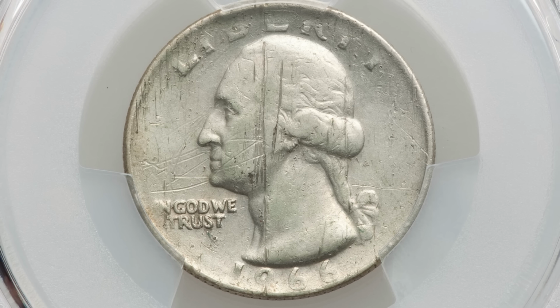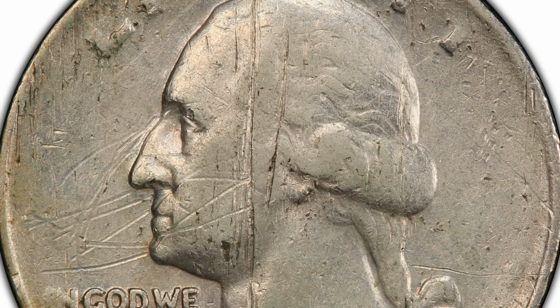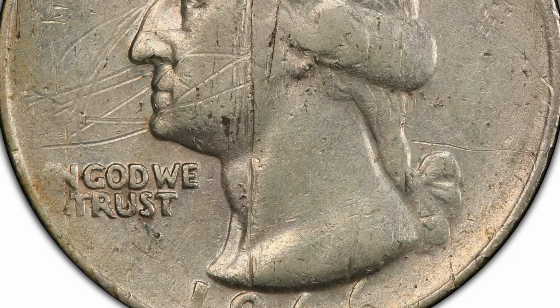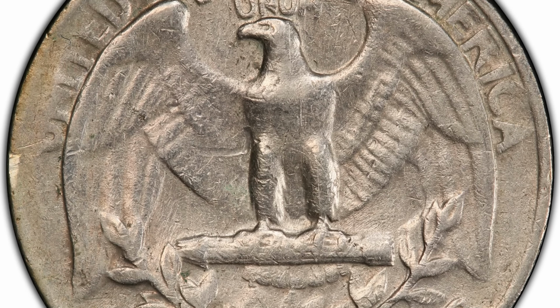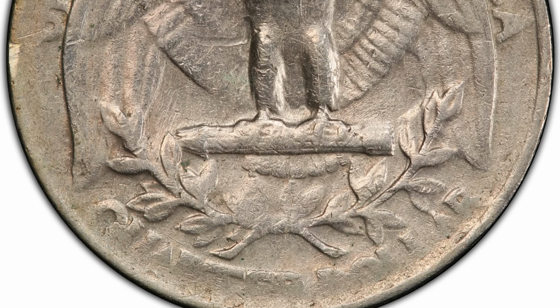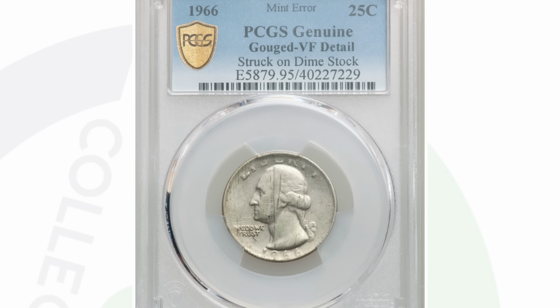Now, this next coin, even in worse condition, is a 1966 Washington quarter that has the same type of error. It was struck on a dime stock. So this took place in 1966 as well, at least for some quarters, this one here in particular. And this coin sold for around $70 at auction in horrible condition. So if your quarter is really thinner than an average quarter, and only weighs around 4.3 grams, you might want to inspect it closely and consider having the coin graded.